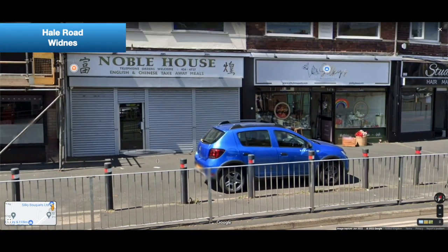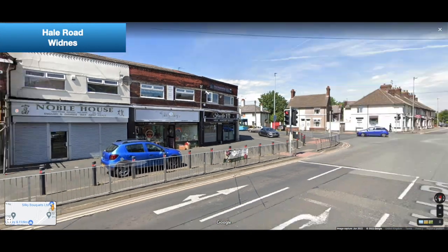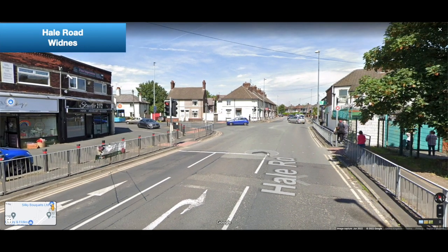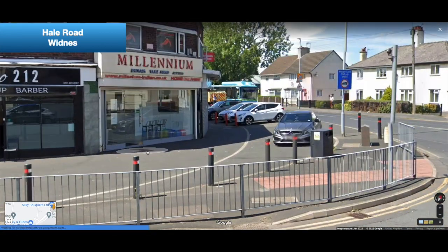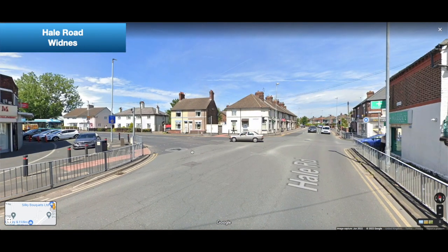On the left is a Chinese place called the Noble House, and let me tell you, 9 times out of 10, their food is absolutely fantastic. The only reason why I say 9 times out of 10 is because there was one time where the food wasn't up to the usual standards, but that was only just a one-off. The Millennium, on the other hand, avoid that place like the plague. It's an Indian takeaway, but their food does not taste good at all. And in fact, I know a few people have had food poisoning from there.